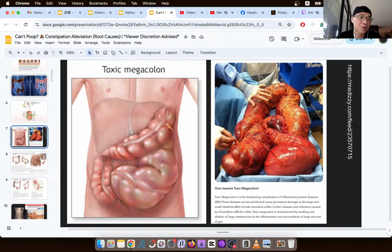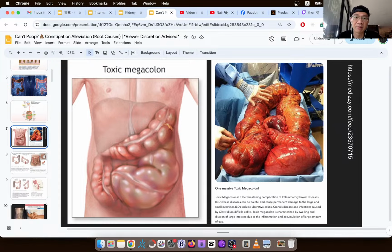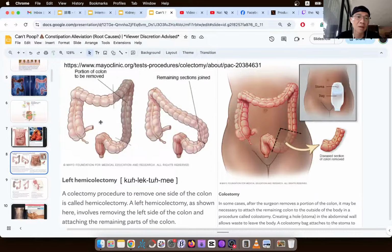Now, let's come back to this picture. This is your colon, the ascending portion, transverse, and then descending portion, and out the back for elimination. Some people are so severe, they have to remove the whole colon. Some people might just have a portion of their colon that is messed up. For example, this is the descending portion of the colon. They have these different things called colectomies or hemicolectomies. You guys can look these up. I'm not making any of this up.